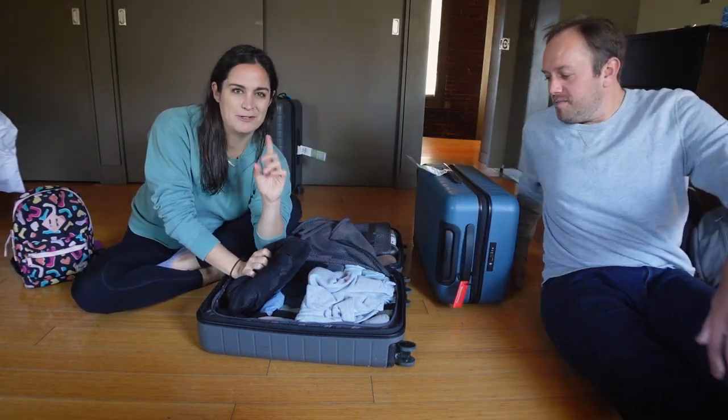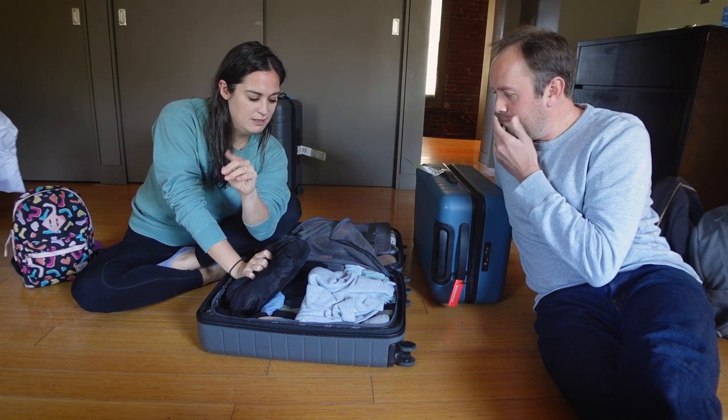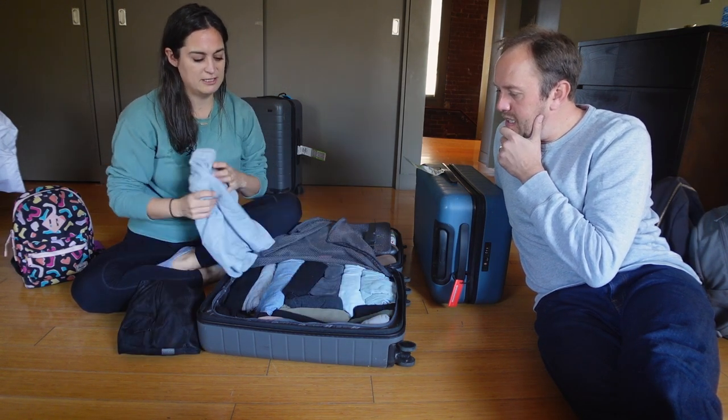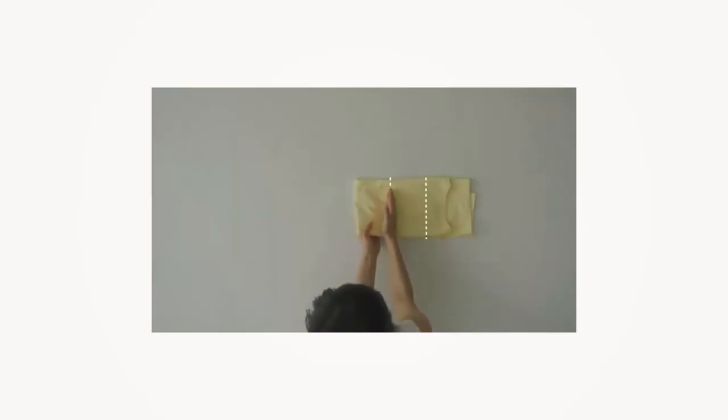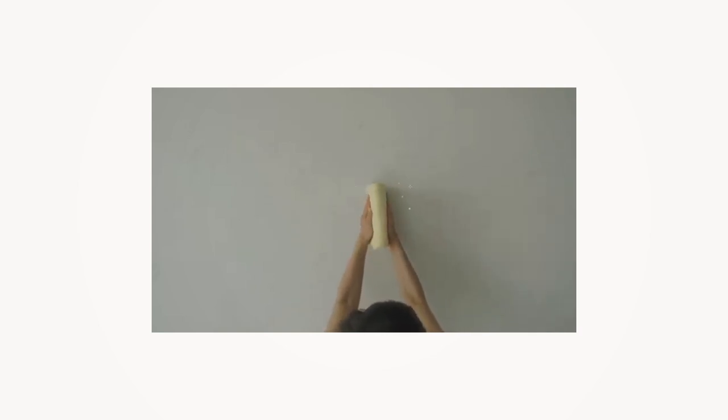First up, packing cubes or not is always a debate on here. I'm pro pouches, but maybe not packing cubes in the traditional sense. The way I like to fold is the Marie Kondo envelope style, so I'm not a roller, but I am a fold it and have it stand up person. This isn't the nicest it's ever been because we knew we were coming home.